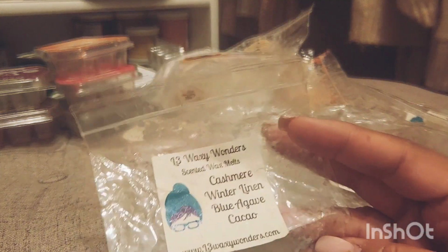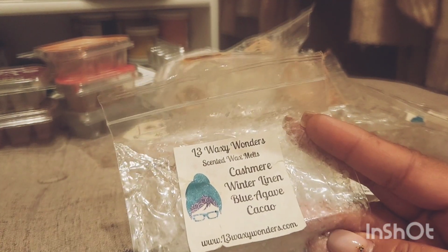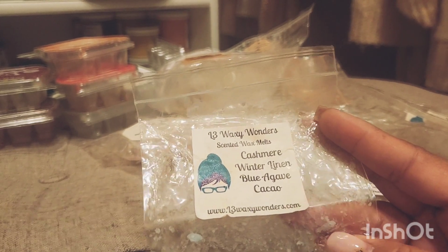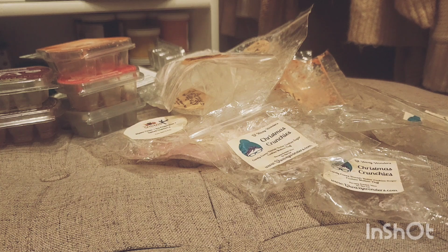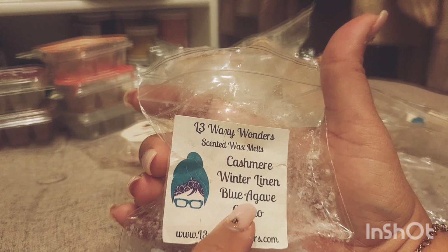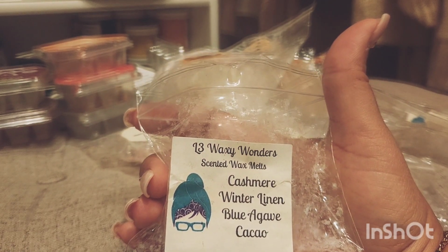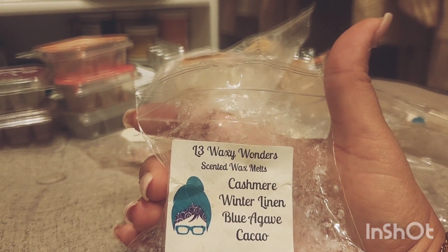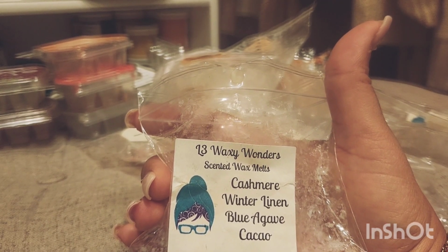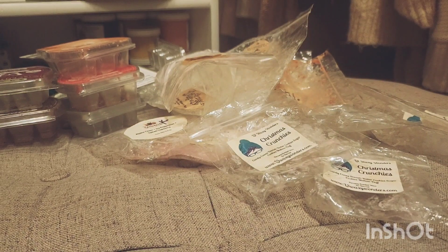Another one from a sampler is Cashmere Winter. I think it's Cashmere Winter Linen and Blue Agave Cacao. And if I'm not mistaken, is Blue Agave Cacao a Jo Malone dupe? This was so good. I loved this. I would honestly love to get this perfume, but this smelled so good together. It was just a nice, fresh scent. And the cashmere just gave it a little bit of coziness, so it worked really well, even though it was getting chillier outside. So, yeah, I adored this. I would totally rebuy that.